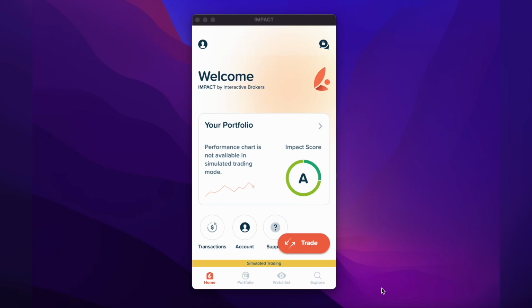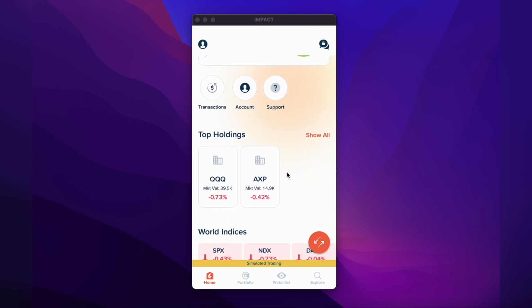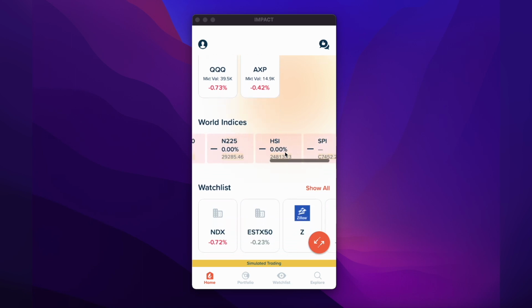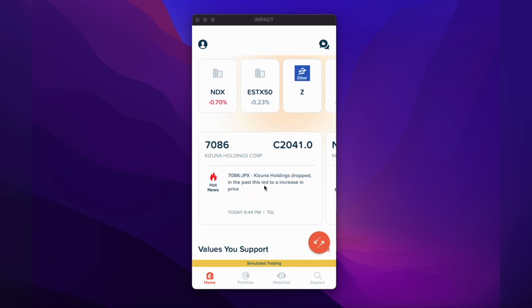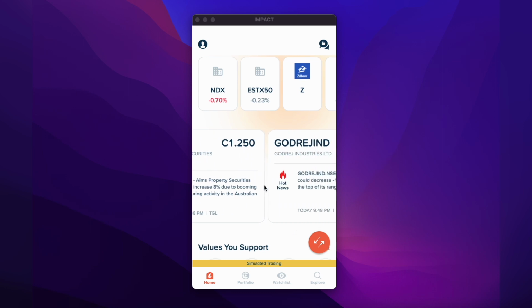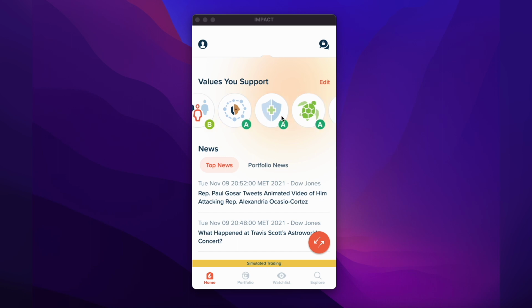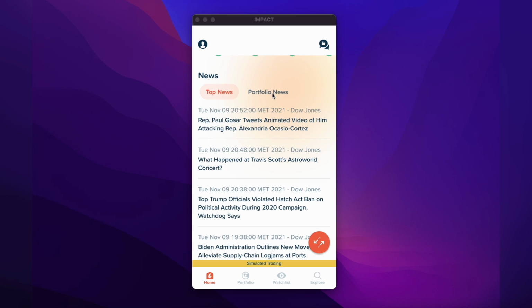Now, let's see the interface of the app together. So here's how the app looks like. This is the home page. Here you can see your portfolio, transactions, accounts, support, top holdings, world indices, how they are doing today, watch list, some news, and there are displayed values you support. You can edit them if you want. Here's some more news and portfolio news.